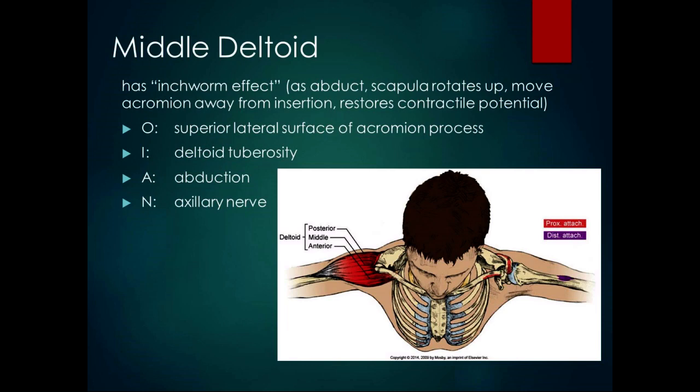It has a similar line of pull to Latissimus Dorsi. It's just smaller, and it does the same thing. And we'll talk about each one of them. The extensors are the Latissimus Dorsi, the Teres Major, the PEC Major, the posterior deltoid, and the long head of the triceps. So we'll talk about each of those individually.